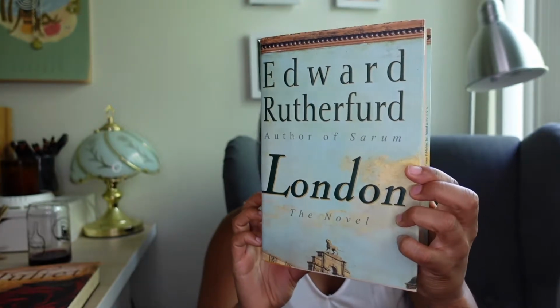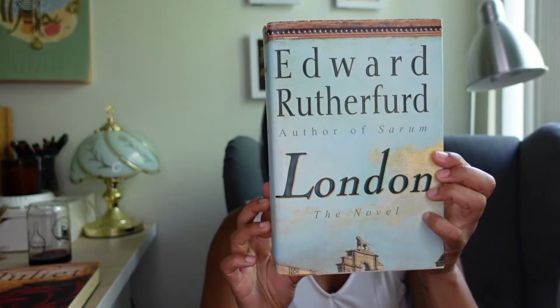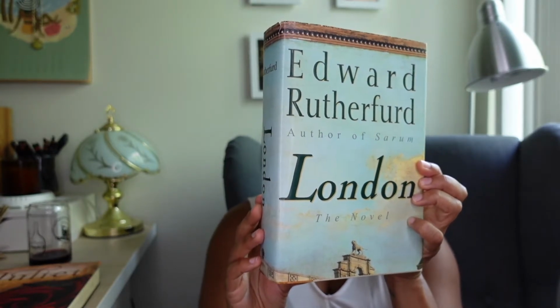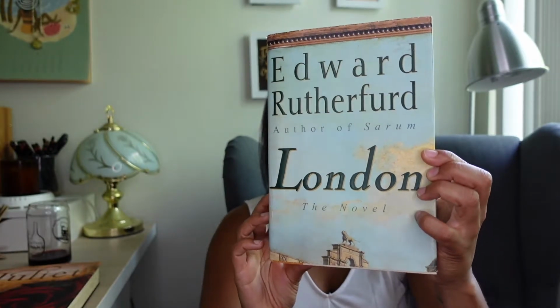But this is a fiction book, but it also just wants me to learn more about it. Initially I didn't know if this was a nonfiction or fiction read. So this is basically the story of the city of London told in a saga kind of experience in a fictional character's world. So that I thought would be really cool, since London is one of my favorite cities.